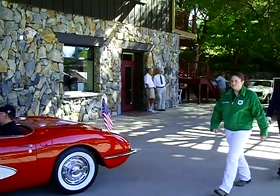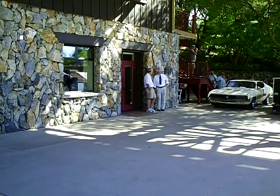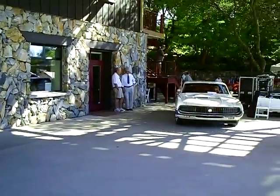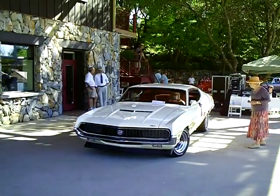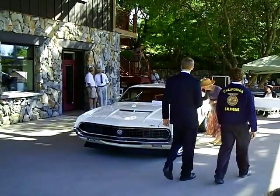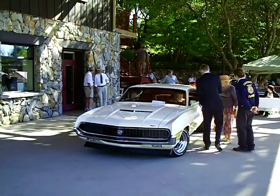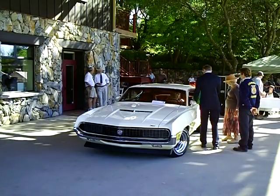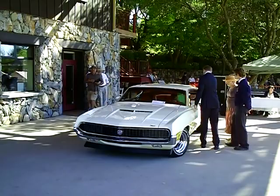In our American Muscle Car category from 1965 to 1971, best in class to Deborah and Jimmy Clendenning from El Dorado Hills, a 1970 Ford Torino GT Coupe. A very unusual high-performance Torino, beautifully presented. Very rare car. One thinks of a Mustang of that era as being Ford's muscle car, but the Torino was one of their very special offerings with their biggest engine.